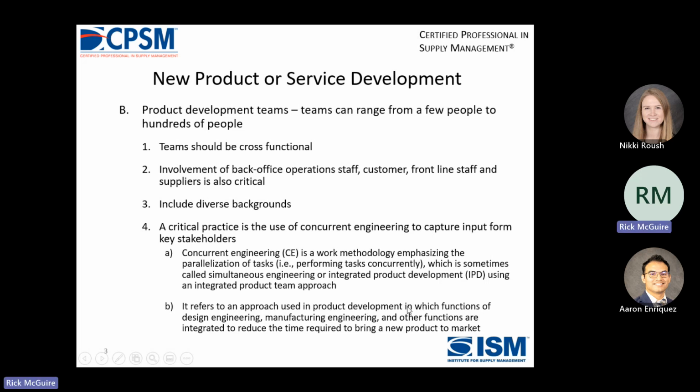It refers to an approach used in product development in which functions of design, engineering, manufacturing, and other functions are integrated to reduce the time required to bring a new product to market. This is the cross-functional team.